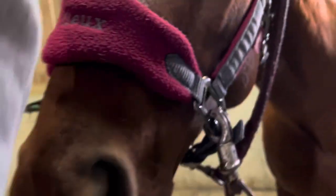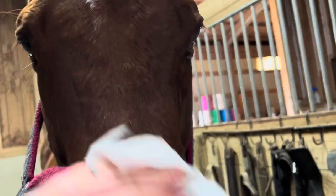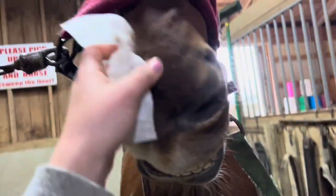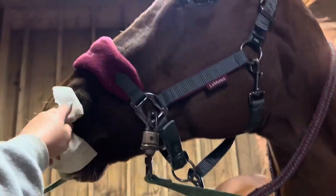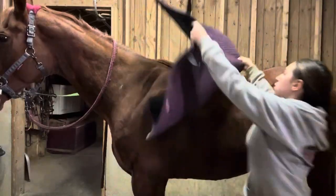Here I'm actually using my old wet brush. I have like 5 of them now, but whenever I don't use my old ones anymore, I just bring them to the barn and use them on the horses. And I always wipe her eyes with a baby wipe, because she gets eye boogies every day. And I also clean her little nostrils, because she gets a dirty nose. She doesn't like it, but she tolerates it. But you'll see how much dirt is in her nose. It's a little gross. Okay, so she is all groomed.